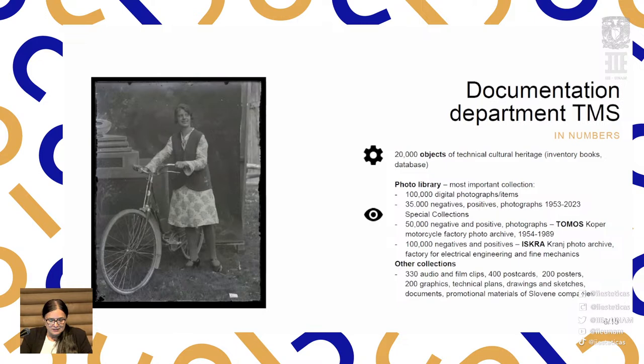The museum has 20,000 objects of technical heritage from main collections. In the documentation department, we preserve paper inventory books, and with my colleague, we are managing the database with records of objects. Photo library is the most important collection and most frequently used. At the moment, we have around 100,000 digital items in a database. From old analog material, we preserve a collection of photographic negatives, positives, and photographs that was created by curators during 70 years of operation of the museum.